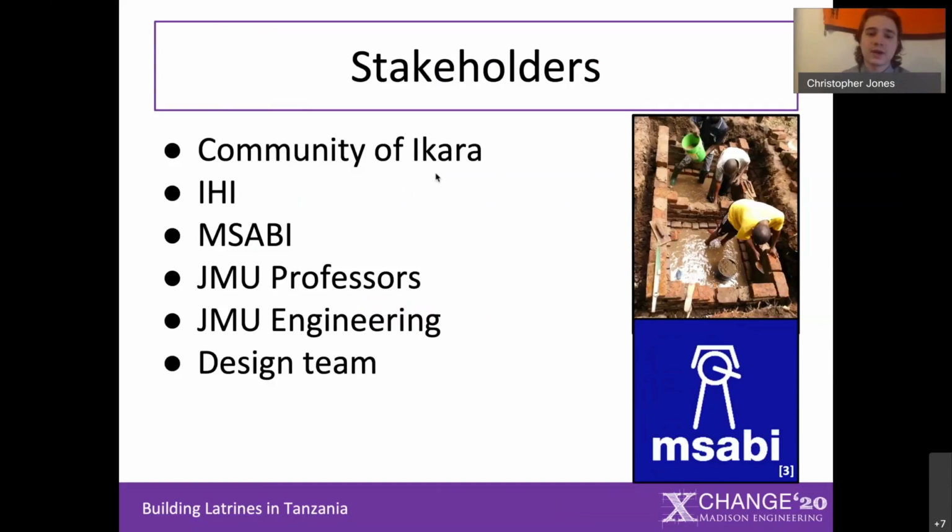We're also working with IHI, which is the Ifakara Health Institute. They're a government organization within Tanzania, and they primarily focus on malaria research in Ifakara as well as other diseases. And they're the ones who tested boreholes within Ifakara and determined that there's bacterial contamination such as cholera at these borehole sites. And they also determined that because of the close proximity to the latrines, the source is coming from the latrines themselves, seeping this bacteria from their basins.